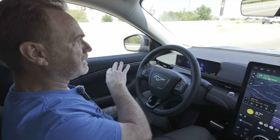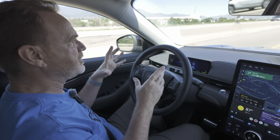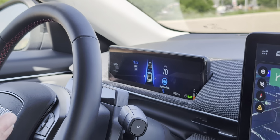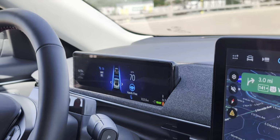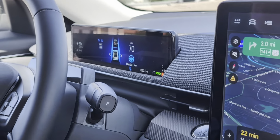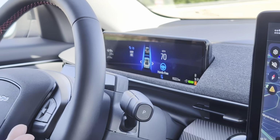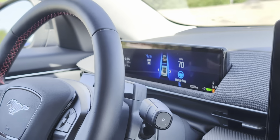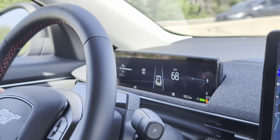No. So the difference in the 2025, one of the biggest changes, visually, is this instrument cluster. I'm in BlueCruise 1.5 right now, so you can see that it's this bluish screen, like it always is when you're in BlueCruise, but it looks basically completely different from previous year Mustang Mach Es. I really like the displays. It looks really nice.